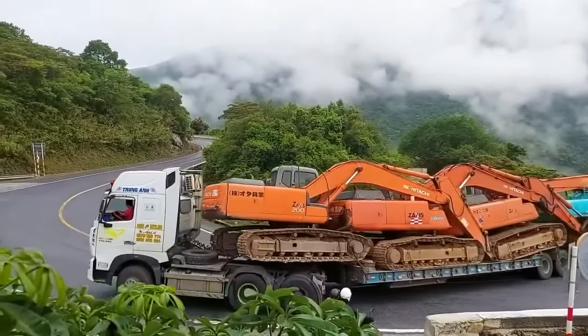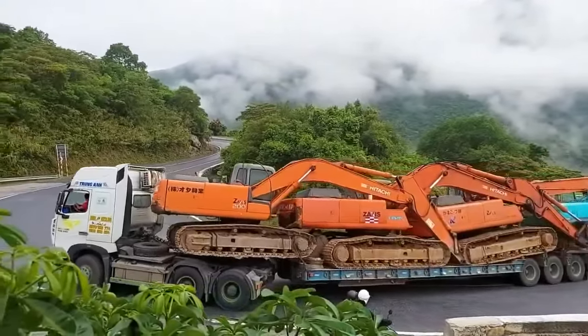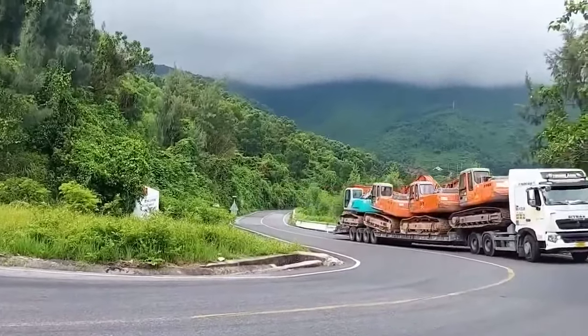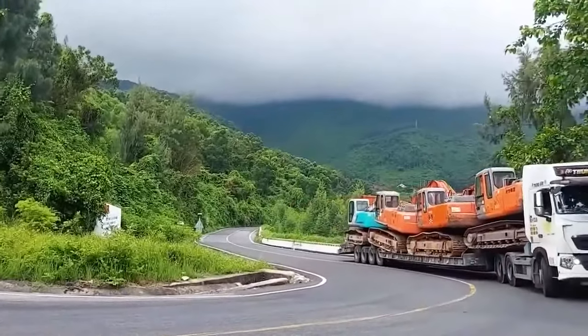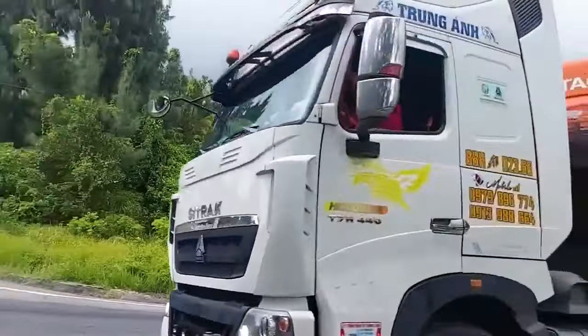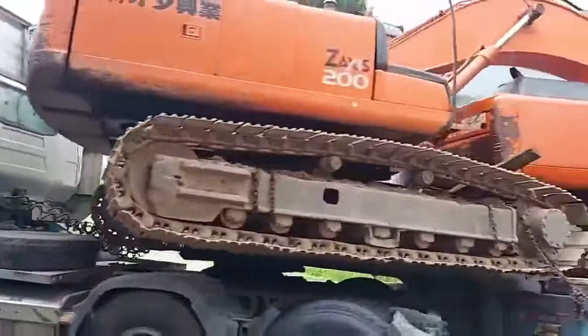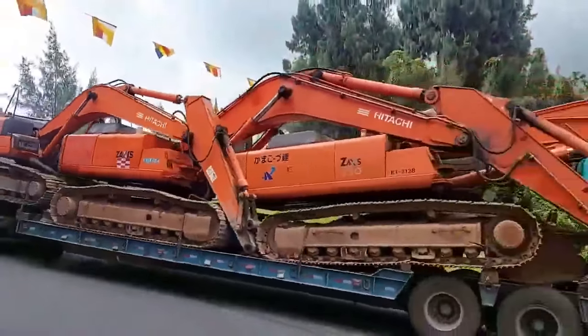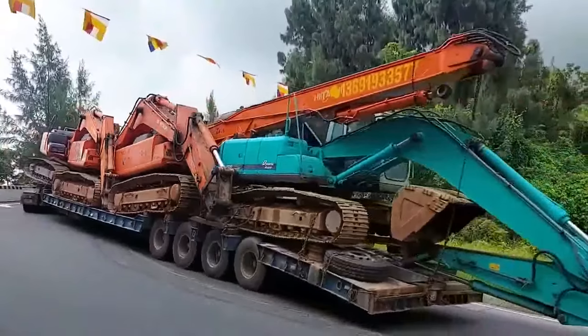Moreover, proficiency in maneuvering these massive machines within confined spaces or through challenging environments is paramount. Operators need to exhibit exceptional spatial intelligence to navigate through tight spots without causing damage or risking safety. This includes anticipating potential obstacles and making precise adjustments on the fly.